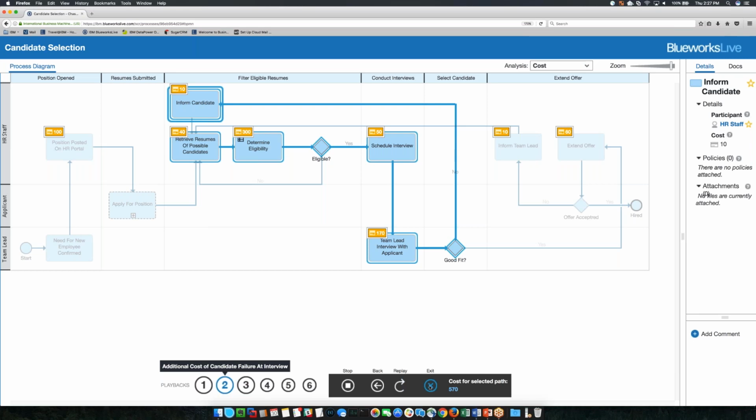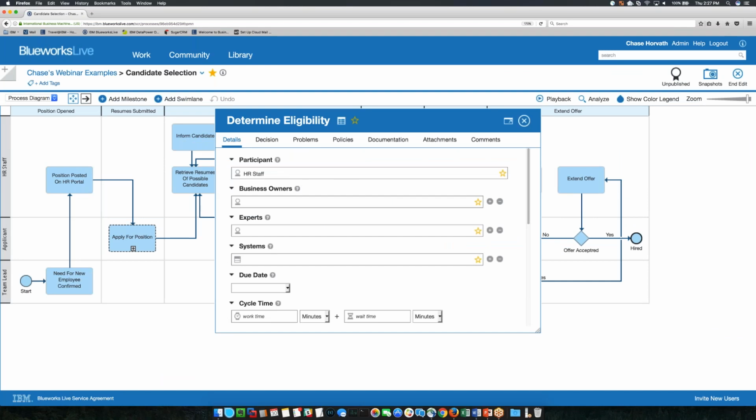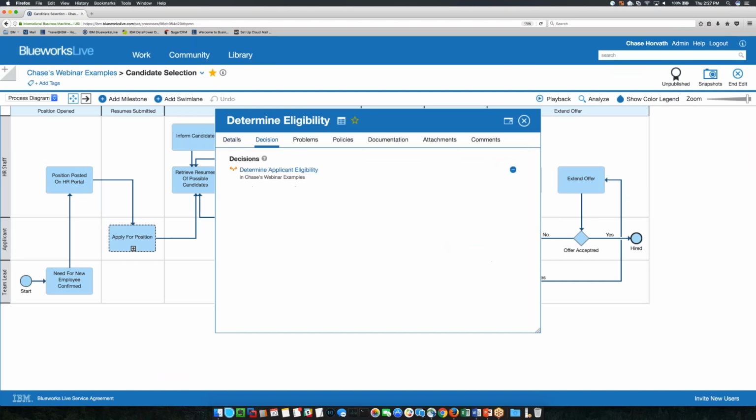If I exit the playback, which I do right down here, and I look at that determine eligibility decision step, you'll see what I'm talking about. I'm going to double click on that and open it up. And if I go to the decisions tab, there's a decision called determine applicant eligibility. And again, this becomes an object, so I can use it at other points in my process or in other processes.